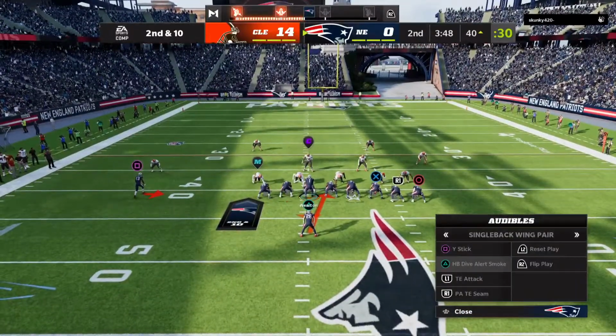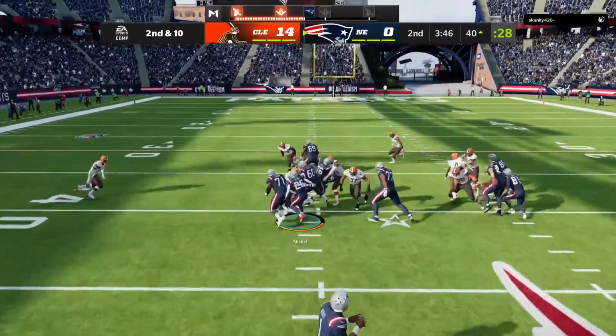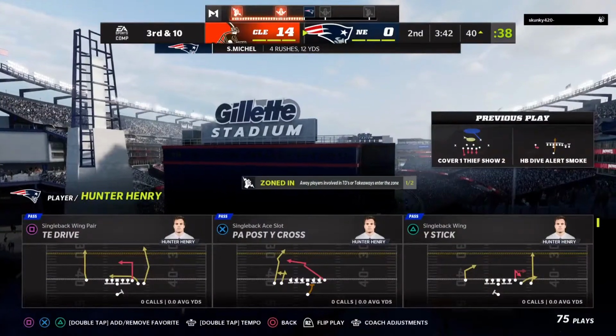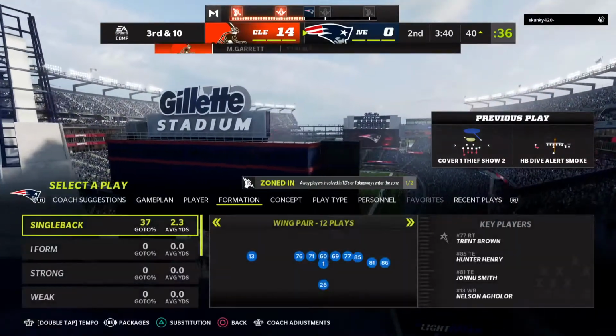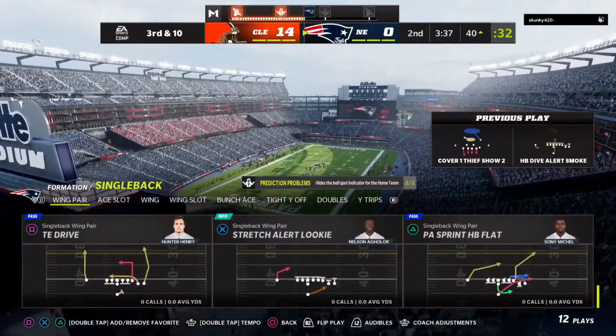Let's go. Do you tighten up? A give. This is Michel. And here's another tackle made at the line. So they're converging well on the football now. Back-to-back stops make it 3rd and 10.